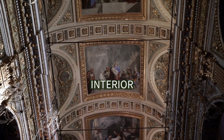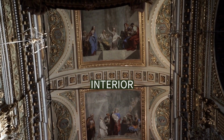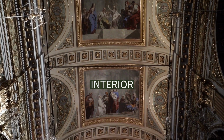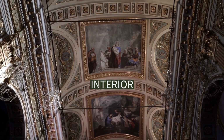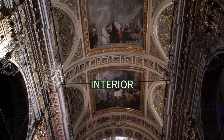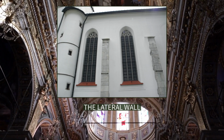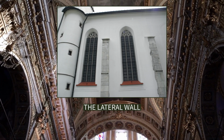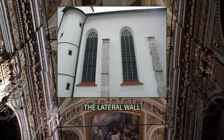Moving ahead, let's uncover the hidden gems within the interior and discover their significance. There are two naves inside the church. They do not have the same width. The southern nave is almost twice as wide as the northern nave. On the axis of the northern nave, there is a confessional chapel and sacristy. The sacristy is situated under the church's tower. There is a chancel on the axis of the southern nave. The chancel is vaulted by a net vault.